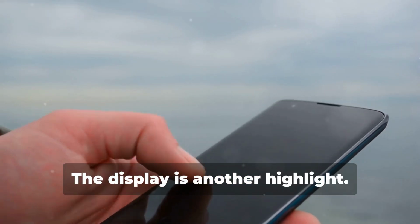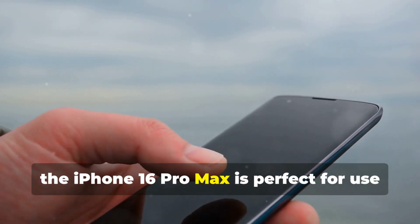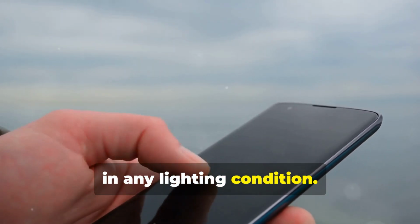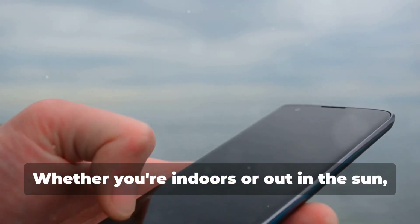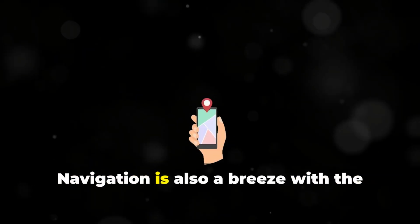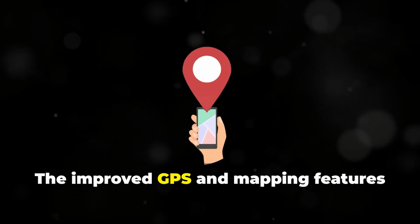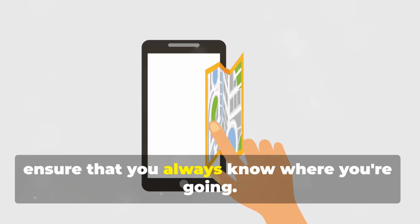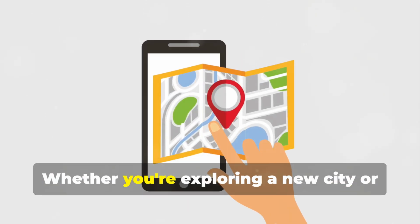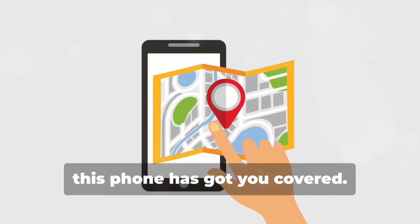The display is another highlight. With its bright and clear screen, the iPhone 16 Pro Max is perfect for use in any lighting condition. Whether you're indoors or out in the sun, the display remains sharp and vibrant. Navigation is also a breeze with the iPhone 16 Pro Max. The improved GPS and mapping features ensure that you always know where you're going. Whether you're exploring a new city or just finding your way around town, this phone has got you covered.